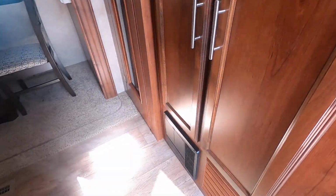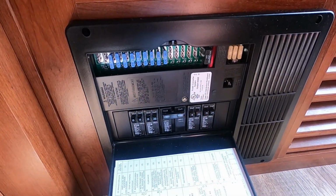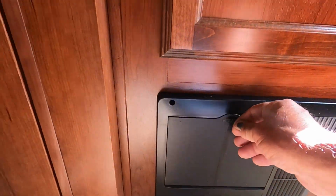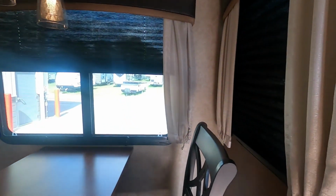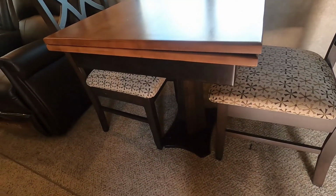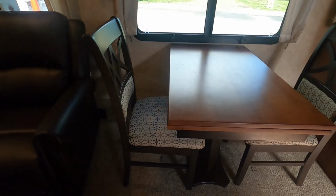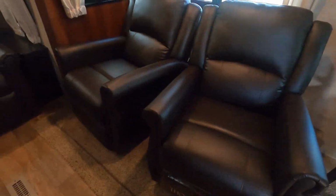Coming around the unit here, down below your storage here. Access panel to your breaker box and fuses. Your pantry. Now the individual lighting on these. You have matching sofas, or excuse me, matching folding chairs underneath your bed for your dinette area here. Your recliners. A couple of 110s next to your bed. Or a sofa, which I'll show you becomes a bed.